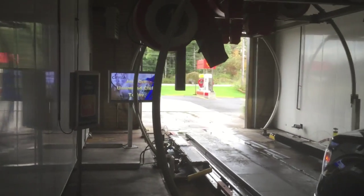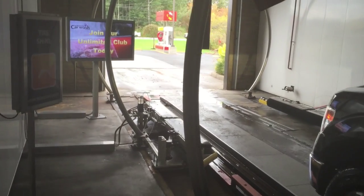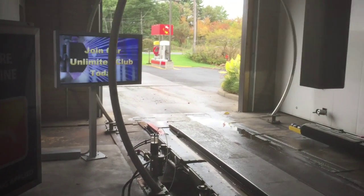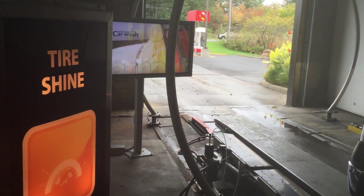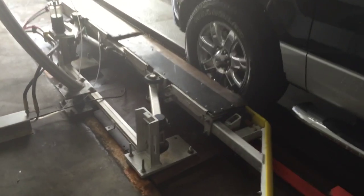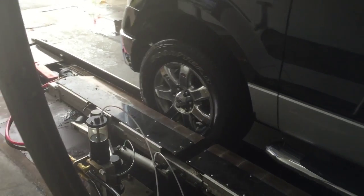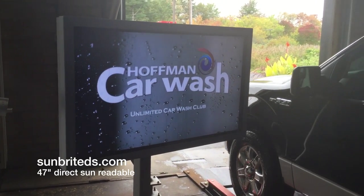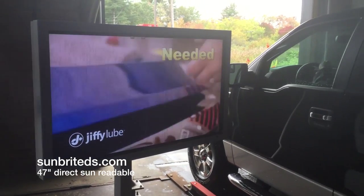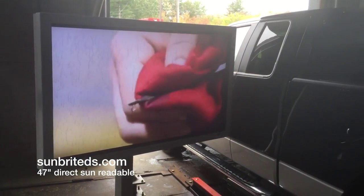Just put that monitor in. It's a daylight readable monitor to promote our Unlimited Wash Club, our Jiffy Lube texting campaign, where our customers can give us their phone number and we can text them. There's a Simonize tire shine, made by Sunny's. And that's made by sunbrightds.com. It was about a $5,000 item.